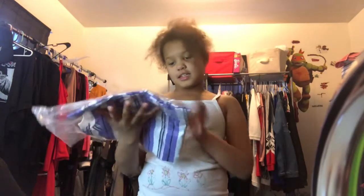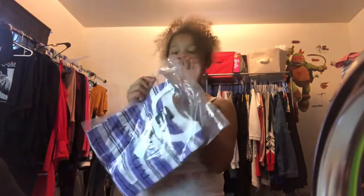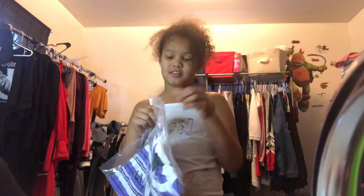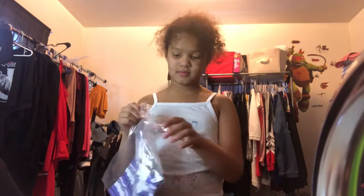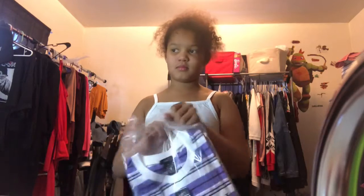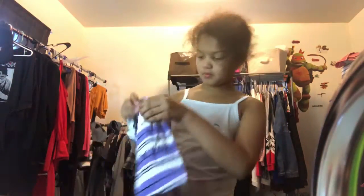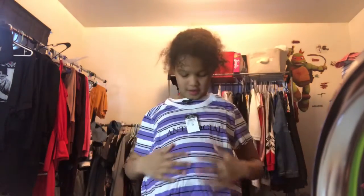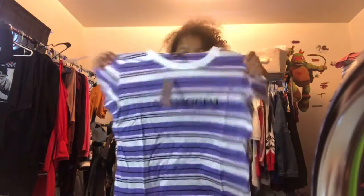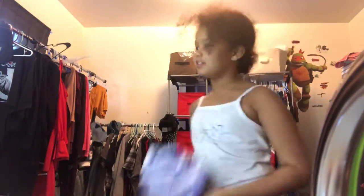Another thing that says antisocial. This is purple stripe with light stripes and black. Antisocial. I'm antisocial, everybody.